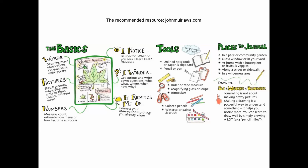But on this inside page, it's exercises that you could do, and so you could just try to do some of these exercises when you're out on your next hike or whatever.